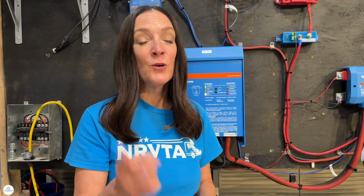So how do you decide which setup is good for you? You're going to begin with an energy audit. Make a list of all the 120 volts AC appliances that you want or need to operate for your situation, like that air conditioner, the microwave, those outlets, water heater, refrigerator. Make your list and give that to your dealership, your mobile tech, or your repair shop so they can match you with the right inverter setup. I hope this information was helpful.